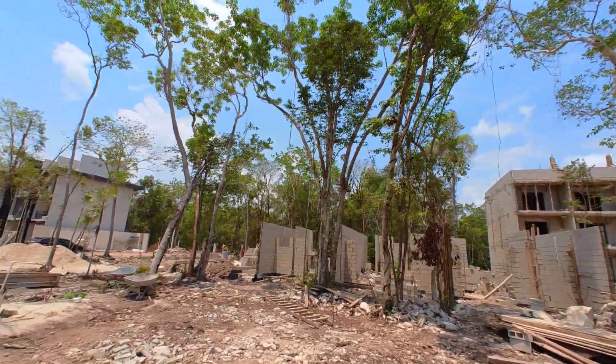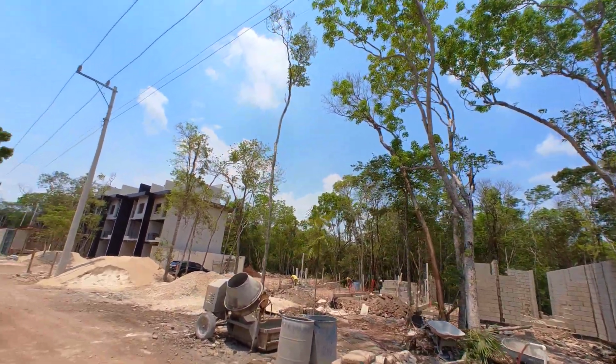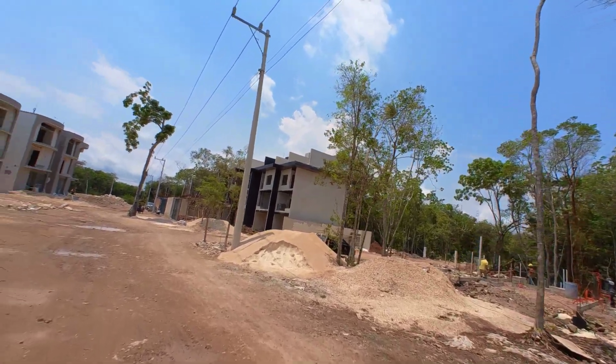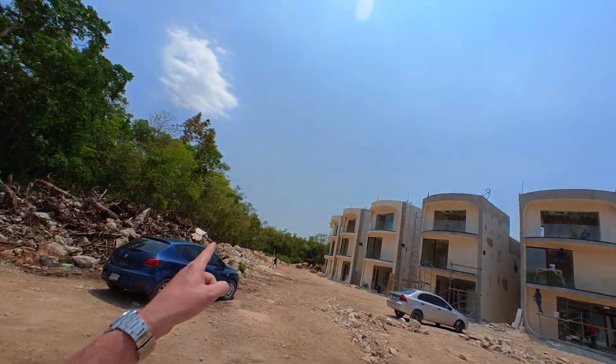The following one over here that is under construction as well is Neo Cube. And if you come with me a little bit further, I'm gonna just stand here in this crossroads to let you know that in that direction you will find Fifth Avenue. If you go in that direction, you're gonna find Kukulkan Avenue, which right now is the closest avenue that may take you to the sea and to the hotel zone. And the beach is in that direction.